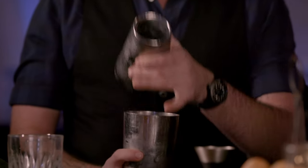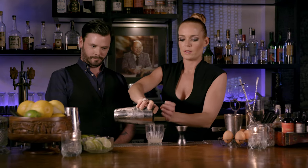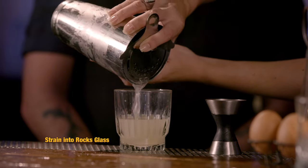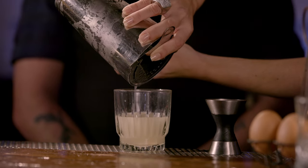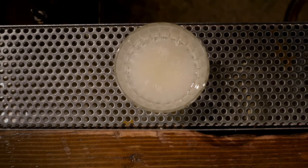A rocks glass here. I'm always afraid of that. That's the bit I still need. The trick is to shake it like this and not like this. Well, thanks for telling me after I'd shaken it. And I'm going to strain it into there with the strainer. All right. My portions were on point. They were.